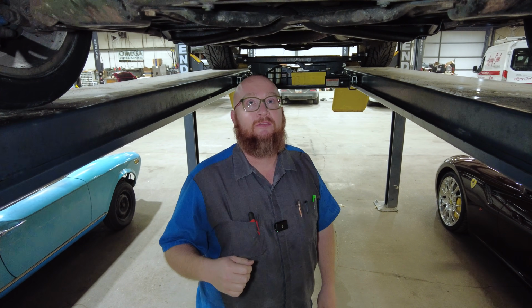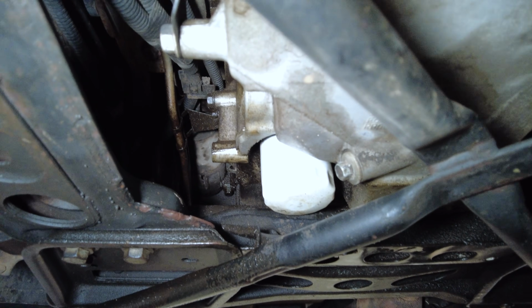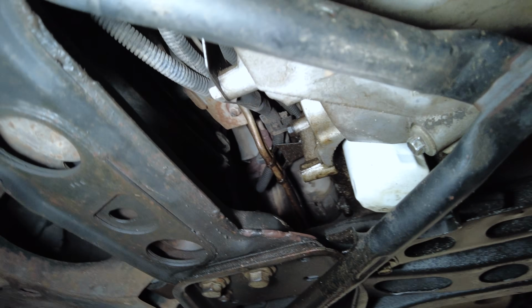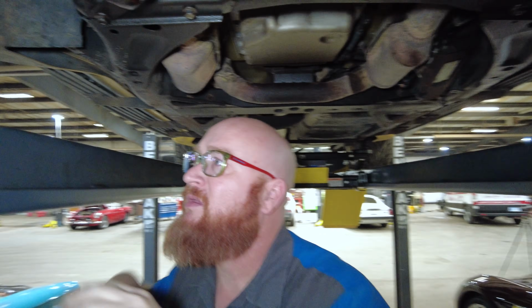So here's the bottom of this SSR, and one thing we're noticing right off the bat, there's some oil right here on this little cross brace, and it is the oil pan gasket that's leaking. Now there's no warning lights for that, but that's more to add to the bill. That was not originally planned for, but it is leaking. Let's take a look at the suspension and brakes on the front.